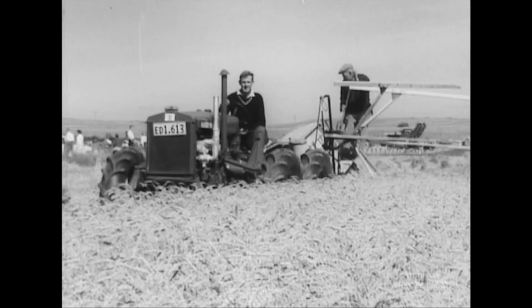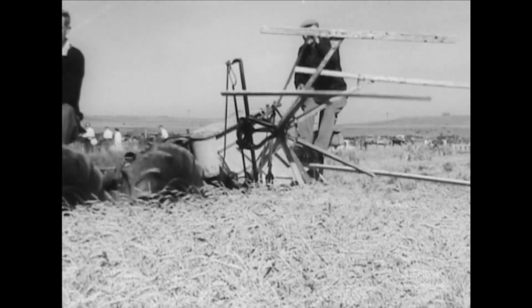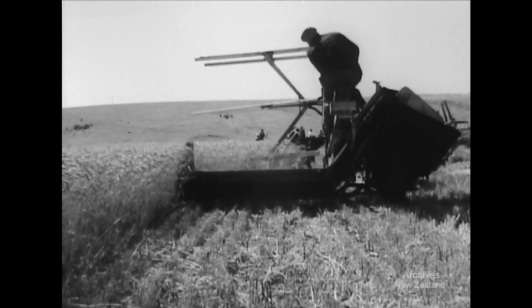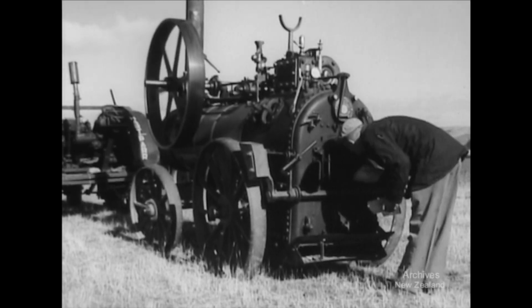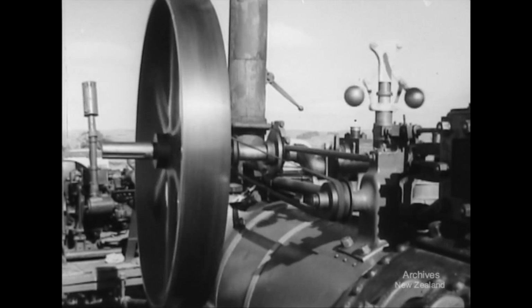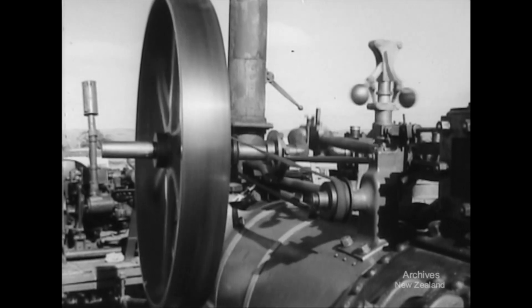Then, about the 1890s, came the reaper and binder, which was drawn by horses. It revolutionized harvesting, making large-scale cropping possible. It not only cut the crop, but tied the sheaves at the same time. Important in the development of farm mechanization was the steam engine for threshing. Portable engines were the forerunners of the traction engine, which towed its own threshing mill.